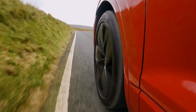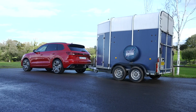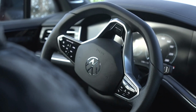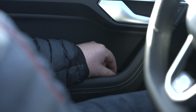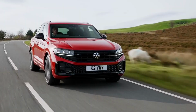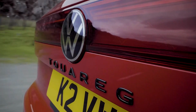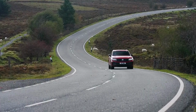This brings us neatly onto the Touareg's party piece, the new trailer assist system. Reversing with a trailer is one of the trickiest skills to master behind the wheel, but with this new feature, you don't need to use the steering wheel at all. Put the car in reverse, and you can steer it using the electric mirror adjuster, while on the infotainment screen, the reversing and 360 cameras give you a clear idea of what the trailer is up to. At first, it's a little counterintuitive, but get used to it and it soon becomes an incredibly useful feature.